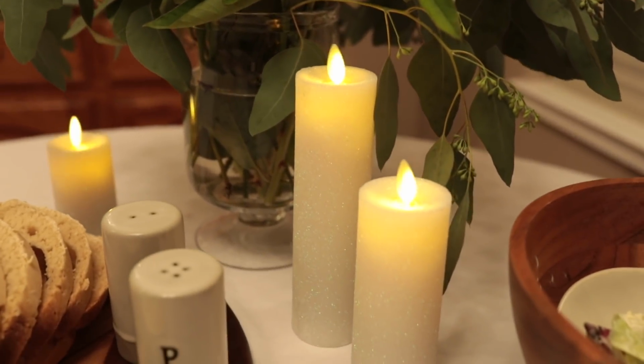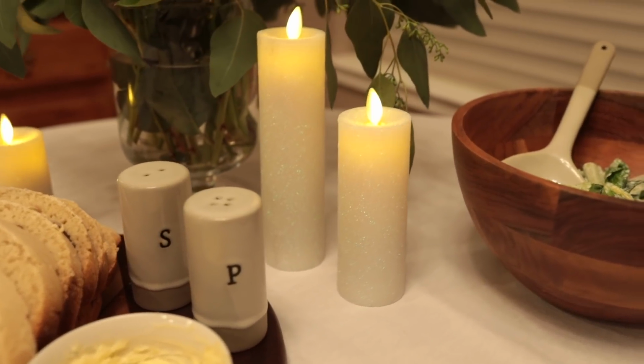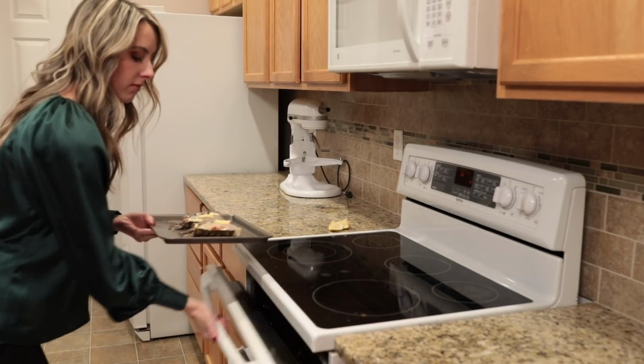And then of course those amazing flickering candles. I swear, these are the realest not real candles I've ever seen. They're from August and Leo, and they actually come in a lot of different colors too. We have the white glitter candles.